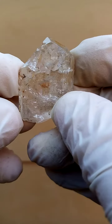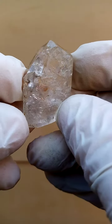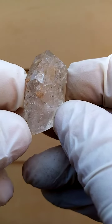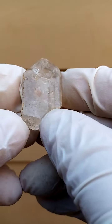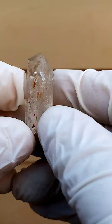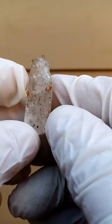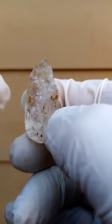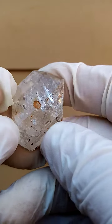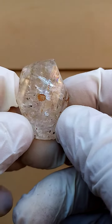From Klein Spitzkoppe in Namibia, a topaz crystal floater, it appears. Doubly terminated. We're first going to go around this termination, have a look across there. See the form of the topaz going across. So whereas with quartz you'd have the Lemurians running lengthwise, here you have them running sideways.